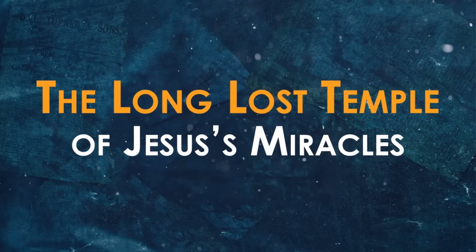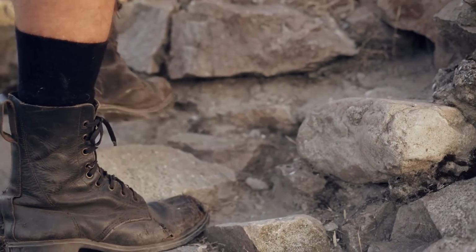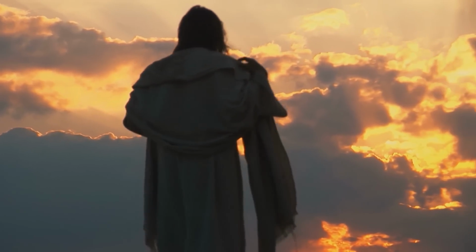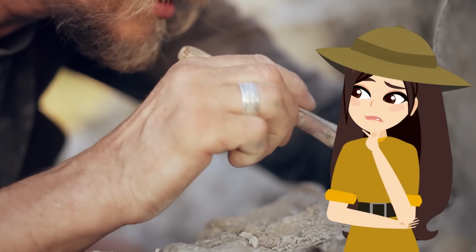The long-lost temple of Jesus' miracles. Archaeologists have just confirmed the discovery of the lost temple where Jesus performed miracles. This bombshell find has taken scholars and the church by storm.